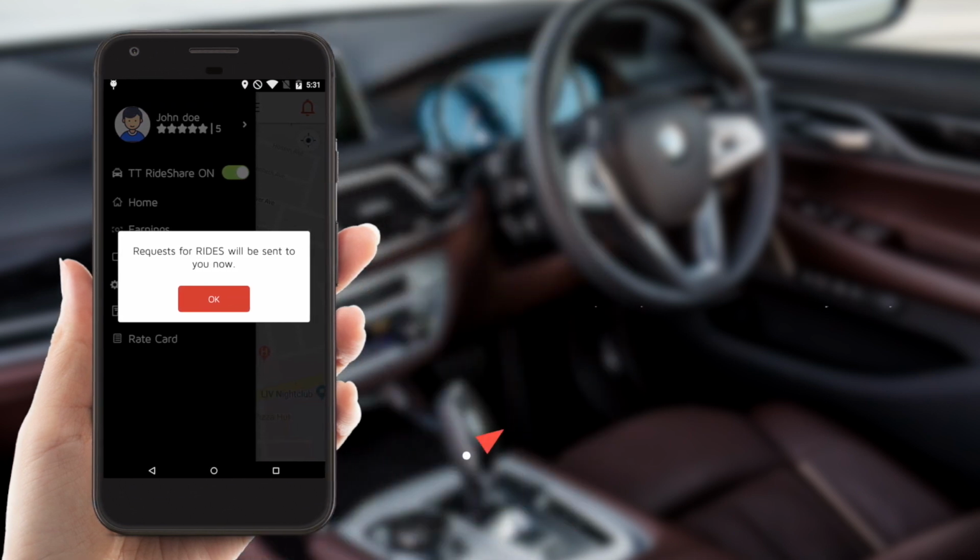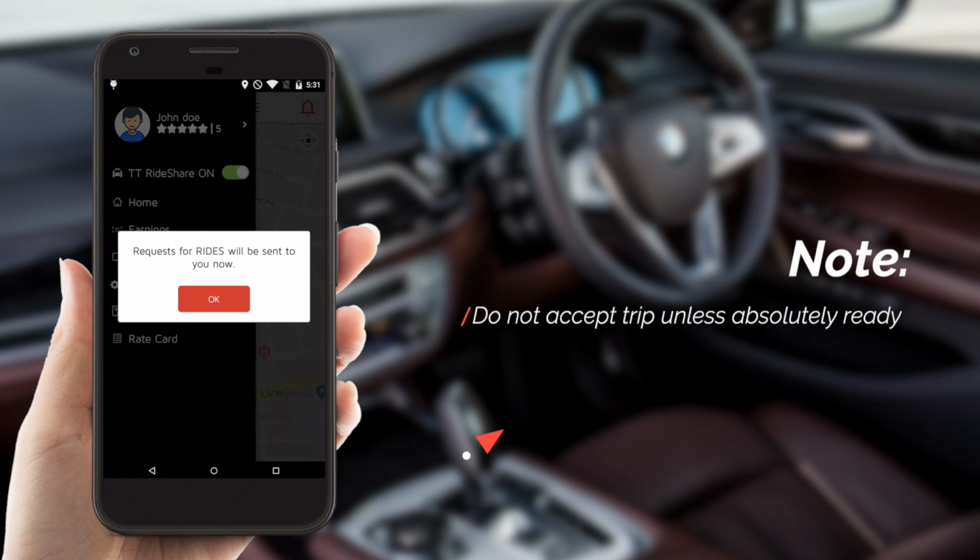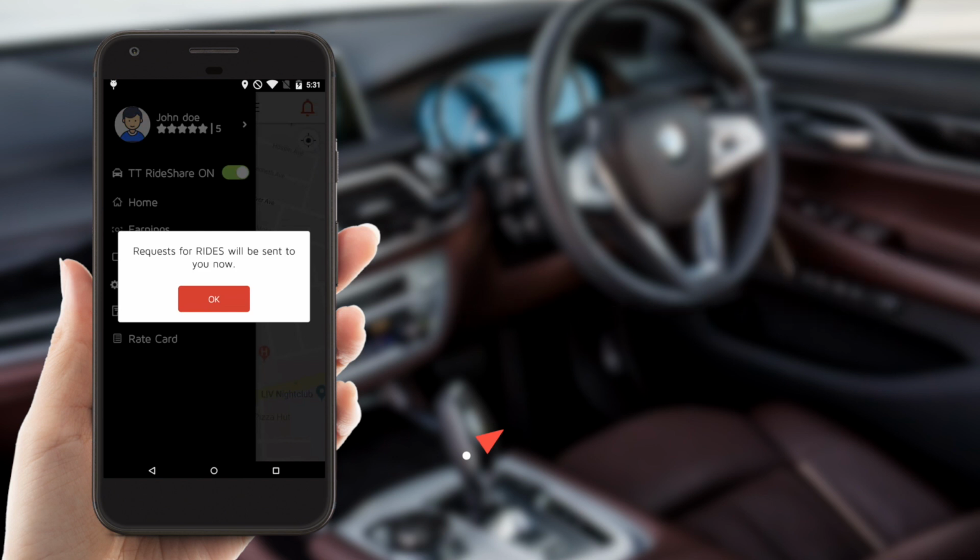Do not accept a trip and proceed to go for food, to the bank, or drop a friend or family member elsewhere. This increases the waiting time for the customer and provides an unpleasant customer experience. We take these complaints seriously, and you can be banned from the system if found deviating from your route to the customer or taking an extended period of time to reach the customer.